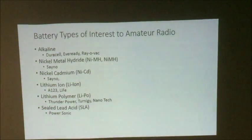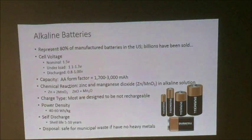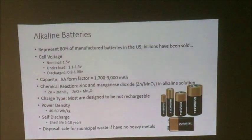All right, so what I've listed here are batteries of interest to amateur radio. They're in an order not necessarily by heaviest use. They're just here to talk about basically. I've spent a fair amount of time already talking about alkaline batteries. They represent about 80% of the manufactured batteries in the U.S. So there's literally billions of units that are sold, as I just described.